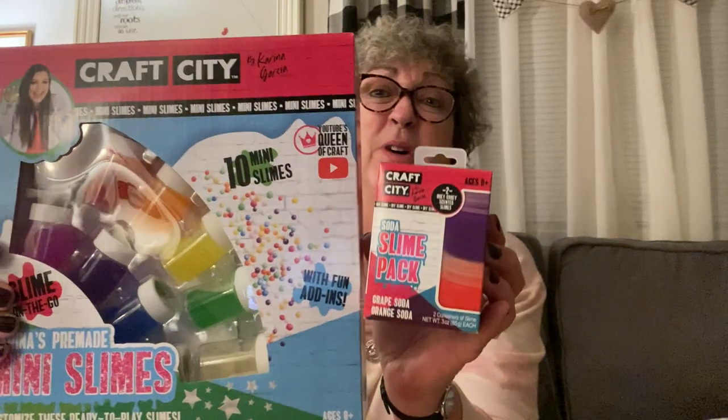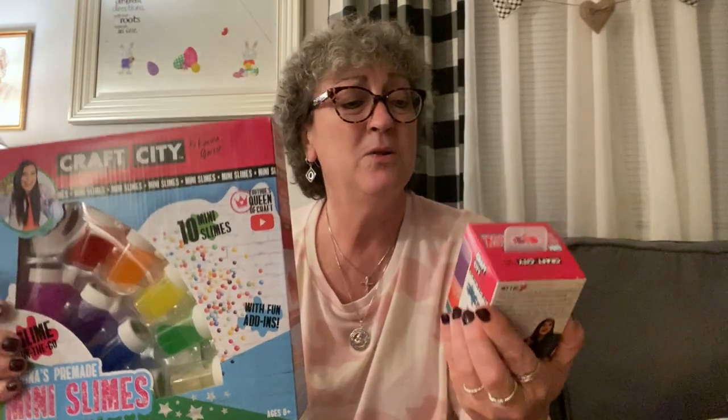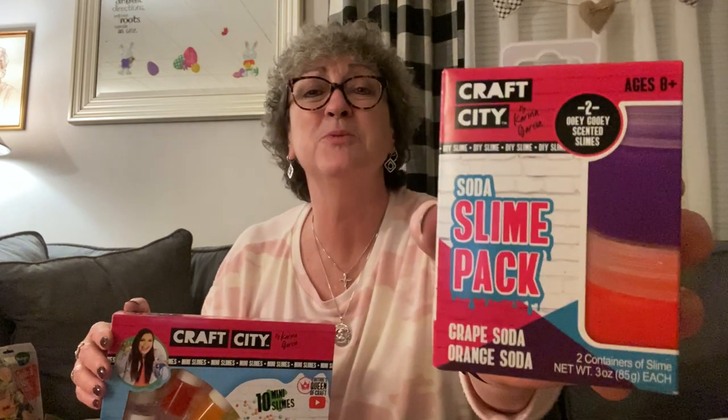So I got those. And then when I bought this thing, I found this, which is part of the same girl. I was like, oh my gosh, this is called Soda Slime Pack, and it's got grape soda and orange soda. Two gooey, ooky scented slimes. So one is supposed to smell like grape soda and one like orange soda. I don't know why you want to smell your slime, but I picked that up if your kids are into slime. It's also by this girl right there, Karina, the slime queen.